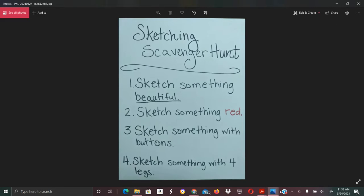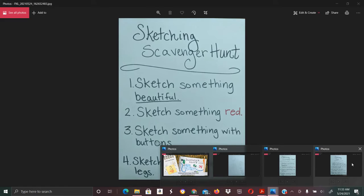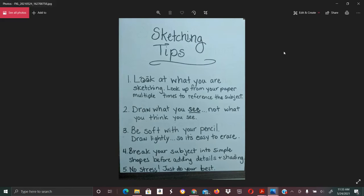All right, so what is sketching? Well, sketching is drawing, but it's not just drawing, it's drawing what you see. So what I mean by that is looking at what you are drawing while you're drawing it. All right, so here are some tips for you. Number one, look at what you're sketching. This is what I was getting at. Look up from your paper multiple times to reference the subject. If you are looking at just your paper, you'll just make up what you think your subject looks like, and you'll draw that.